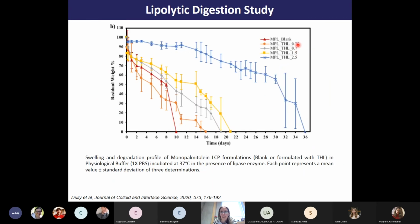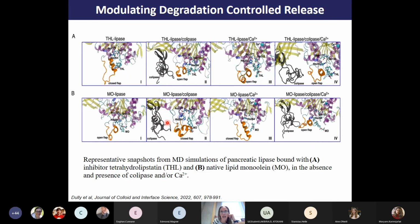She found that if she varied the concentration of her THL, she could essentially tune the rate of degradation of her gel, which essentially means she could tune the rate of release of any hydrophobic drug that resides in the lipid part of the lipid cubic phase.